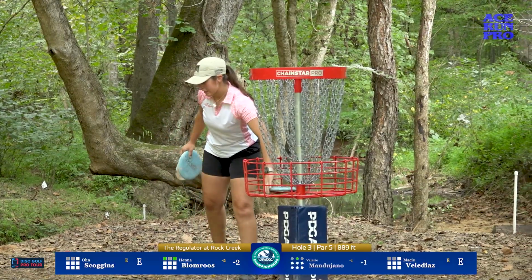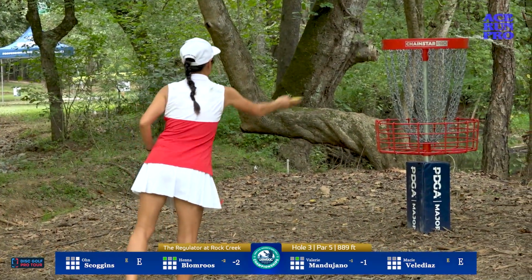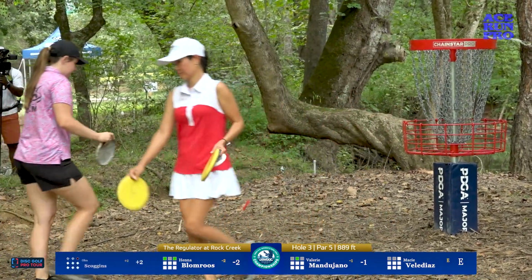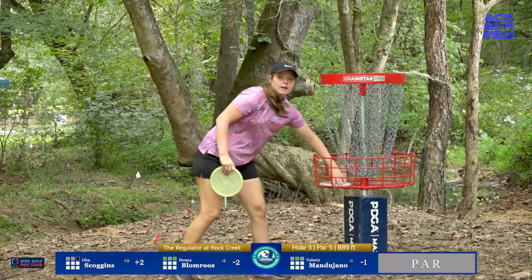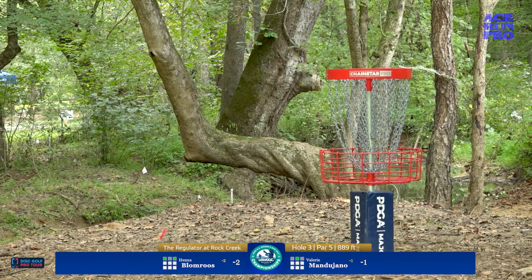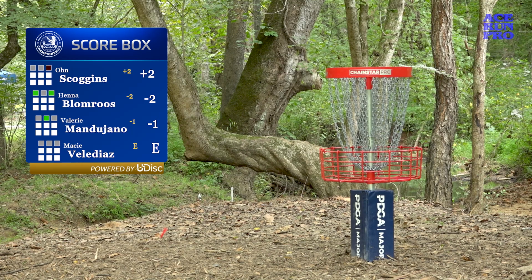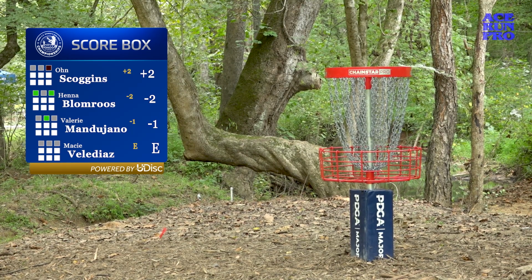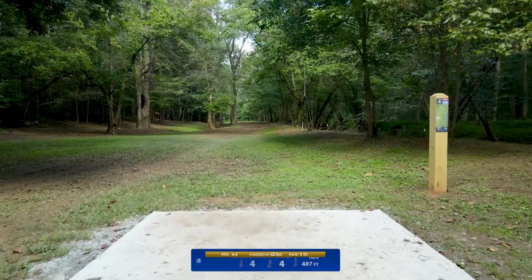Even though Valerie's drive was a bit shorter, she was very easily able to save par there. And Ohn went out of bounds, which will put her at a 7 here on hole 3. And Velediaz in for par. This course has a lot of holes that are, I mean, for this field, birdieable, but savable because of the par 4, par 5. So if you don't lose your head, you can still save it.